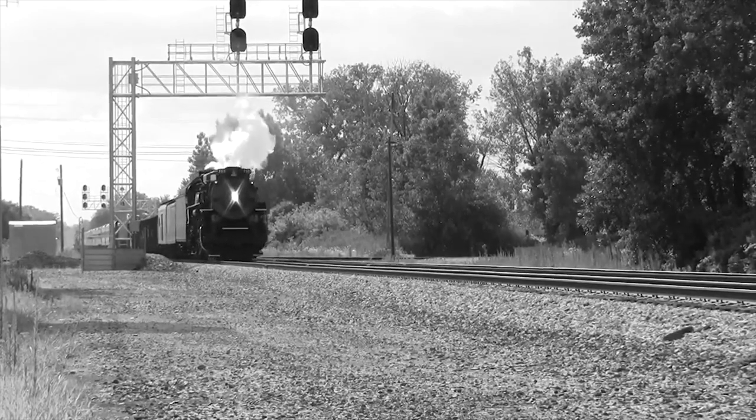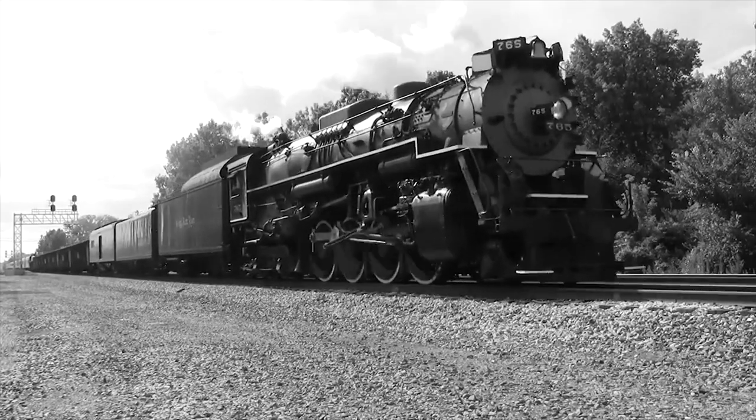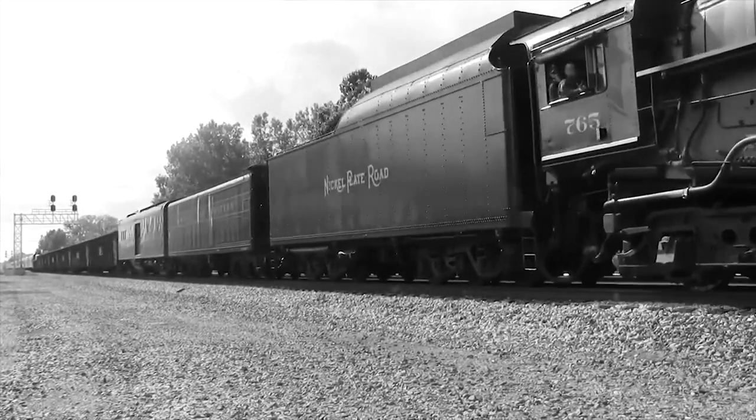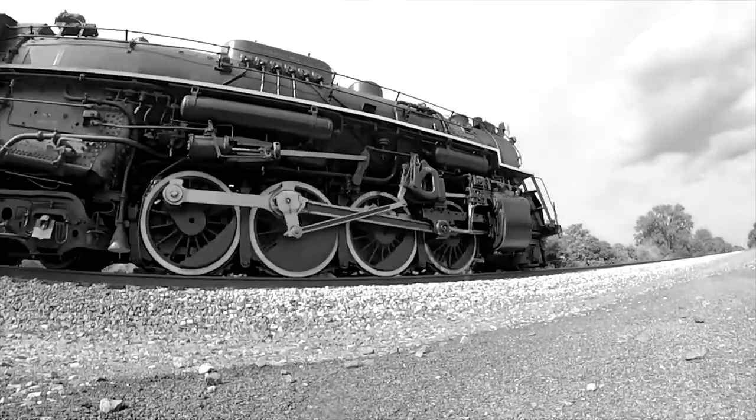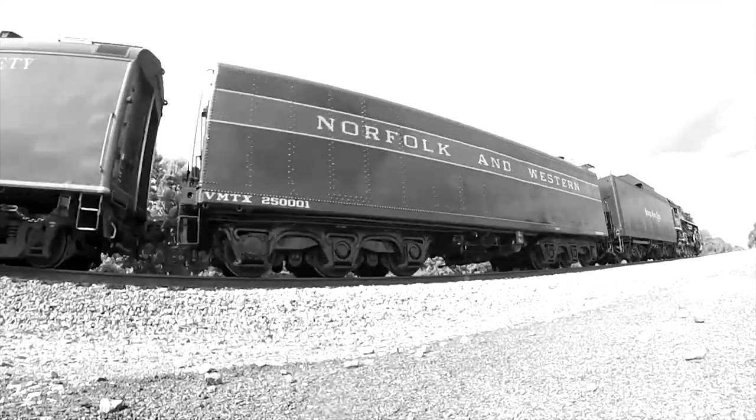Yesterday, our grandparents looked at this locomotive in amazement. Today, it is a curiosity. The locomotive hasn't changed. We have.